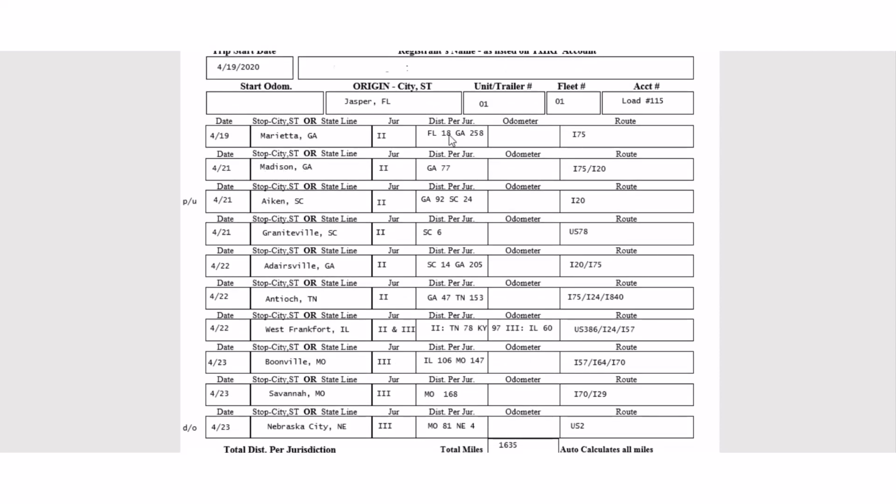So in Florida he traveled 18 miles. In Georgia he traveled 258 miles until he got to Madison. Okay, so from Madison, he went to Aiken, South Carolina. He drove 77 miles in Georgia on his way to South Carolina, and 92 miles. And then in South Carolina, he drove 24 miles.